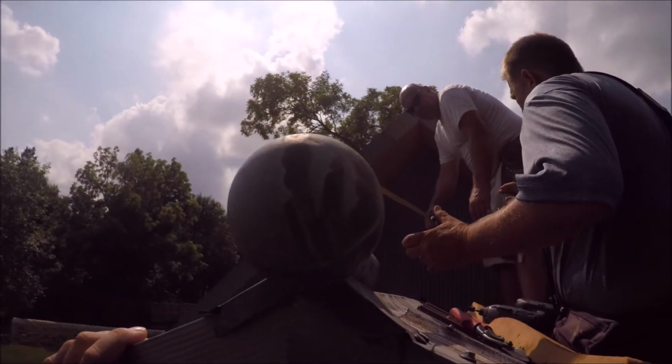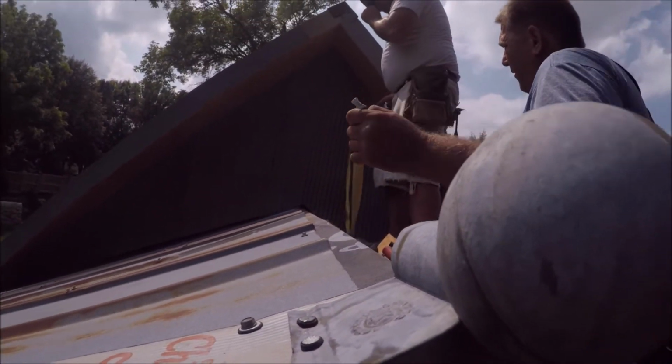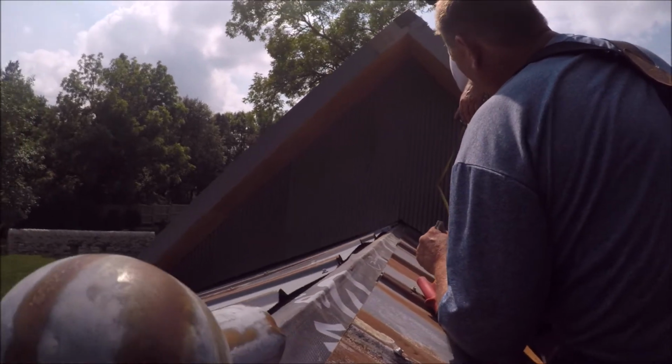Are you going to want to do a flare up on the end? No. Well, we can loosen that one too. We can loosen them 3 screws.